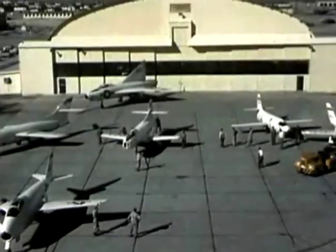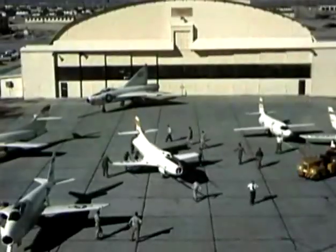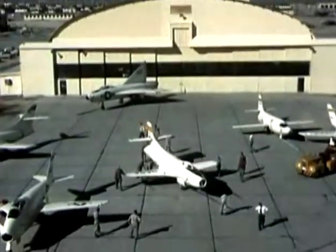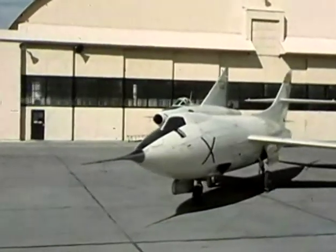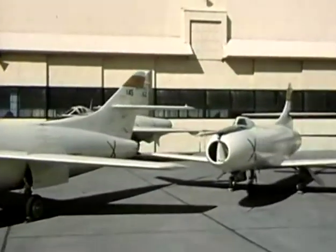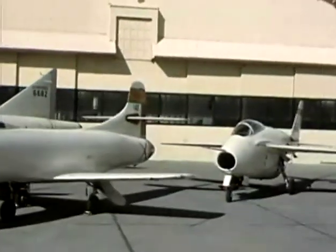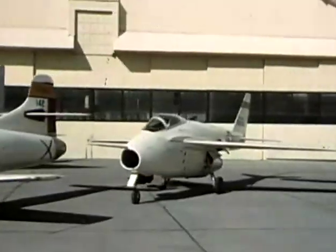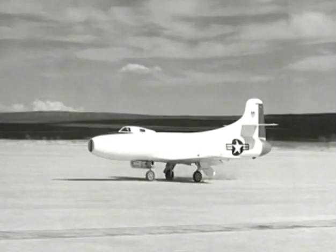Other aircraft exploring the transonic region of flight included the Douglas D-558 Phase 1 Skystreak and Phase 2 Skyrocket in a joint NACA-Navy program. The Phase 1 was a conventional 1940s design with a turbojet engine to explore the transonic regime. Vortex generators, seen now on many military and commercial aircraft, were first developed on the D-558 Phase 1.